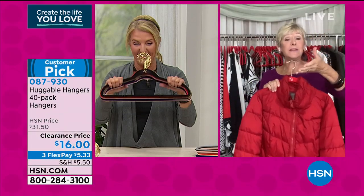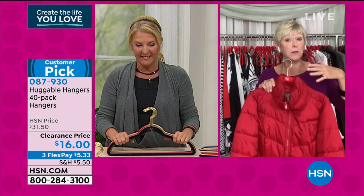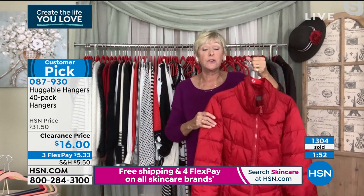Exactly, even right in that messy closet that you were showing everybody, think about what you were paying for those big satiny ones or what you were paying for those big wooden ones. You're getting 40 Huggable hangers at this value today. And you're absolutely right, it's never been more affordable. It doesn't matter whether you're a size 0 or a size 3X, the guys, the gals, the seniors, particularly the seniors, because remember that velvety coating, nothing falls off a Huggable hanger.